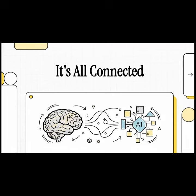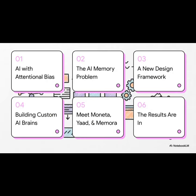Welcome to The Explainer. Today, we're going to dive into some really fascinating research that basically connects the dots between all these different AI models. It's a journey that starts with the human brain and ends with a brand new toolkit for designing AI. So, here's the plan. We're going to start with a really cool idea from human psychology.